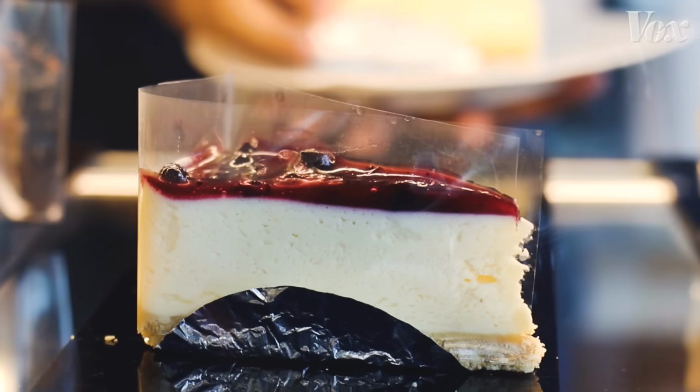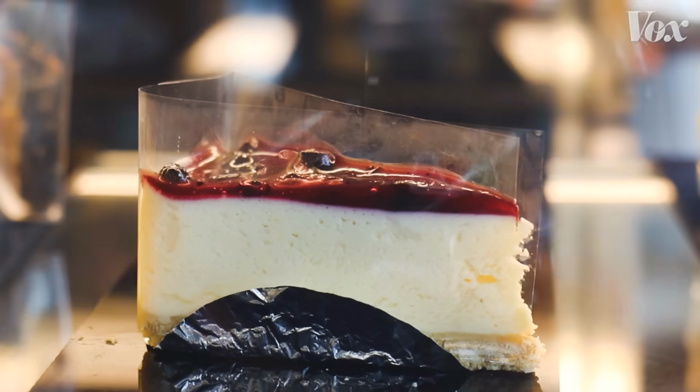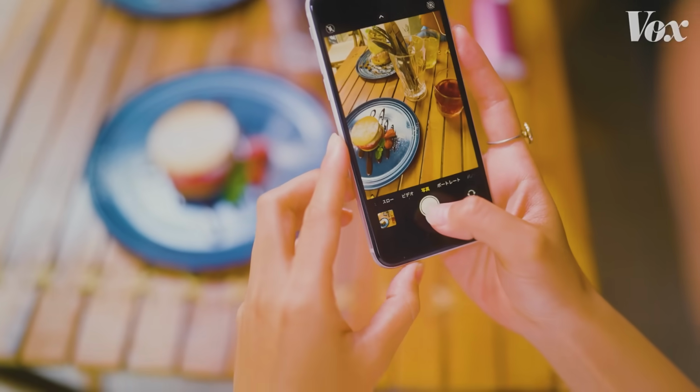But there is something about dessert these places are often missing: the marketability of the experience.